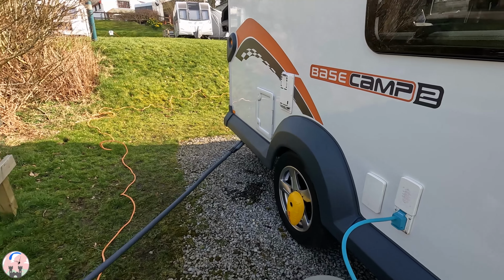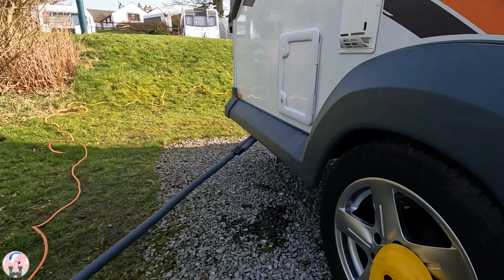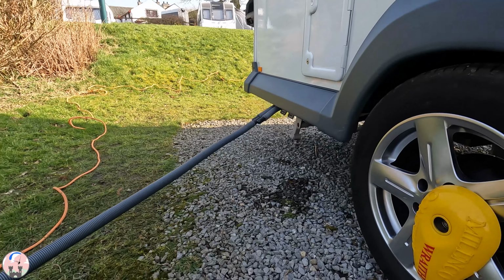And for the grey water drain, the campsite have installed the drain at a higher level than the pitch, which is a bit odd. So I've had to do a bit of jiggery pokery to ensure that there's a downward flow from the base camp.